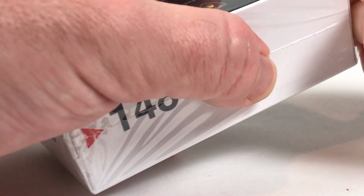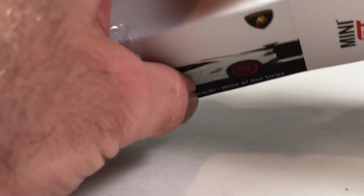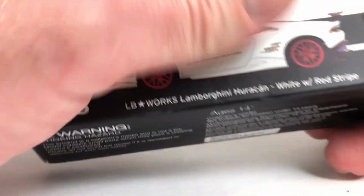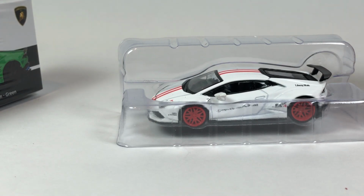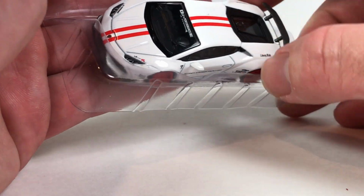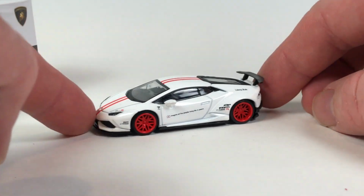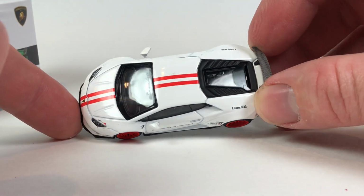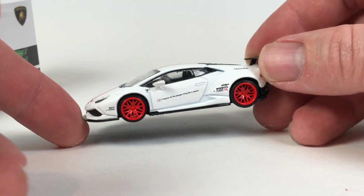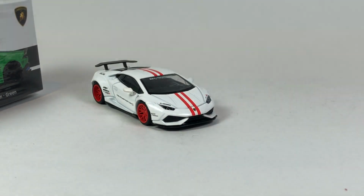You guys know I really have been enjoying Mini GT. I've got an affection for what they're doing. I think it's great. And you guys also know I'm pretty much a fan of Lamborghini. I like supercars. So here we go. There it is in white. Looks quite good. Everything you would expect from Mini GT, right?